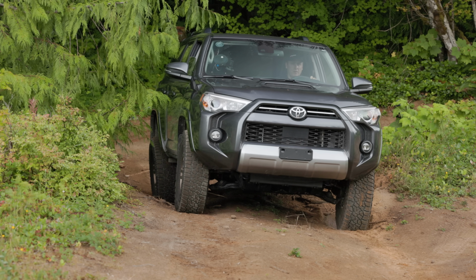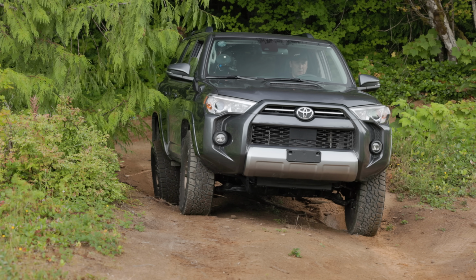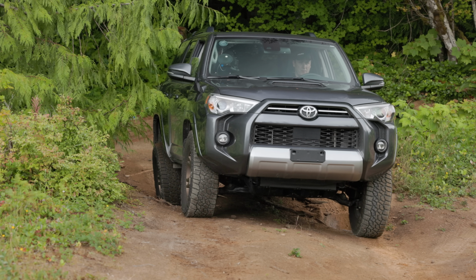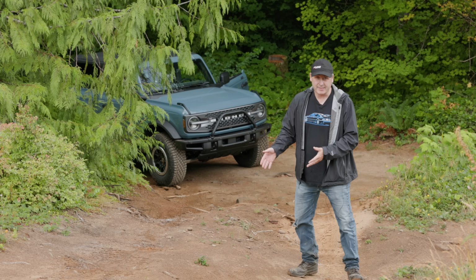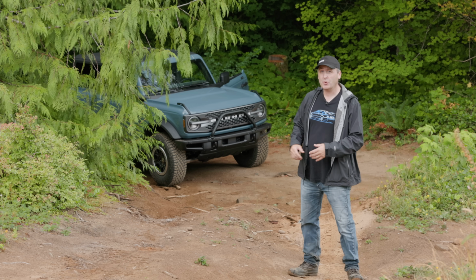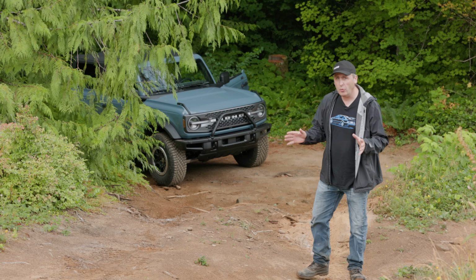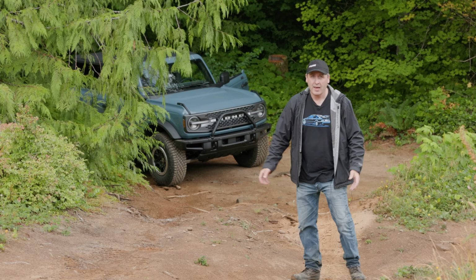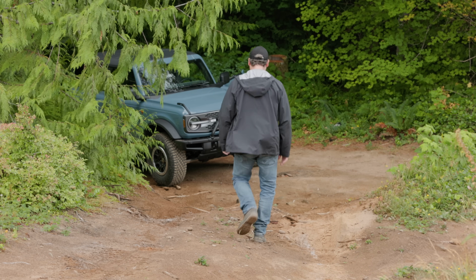The Bronco may have more tools in its toolbox, but when comparing just trail control and crawl control, the Toyota was superior. However, I want to give the Ford a second chance. So now I'm going to get back in and try some of the more advanced modes and see how well it does. But I'm not going to go all the way to turning on all the features. I want to give trail control a fighting chance.